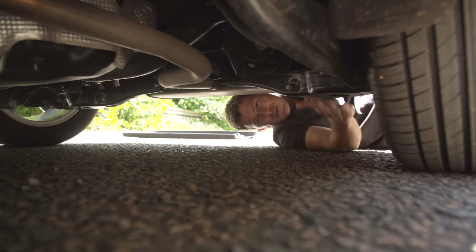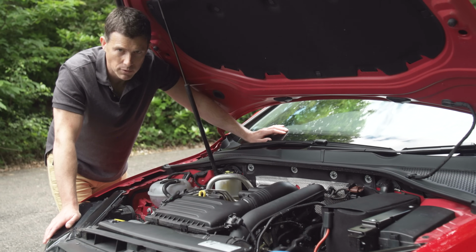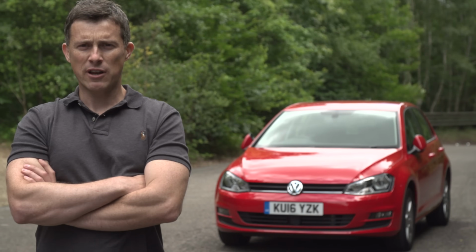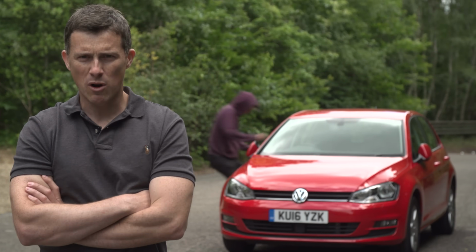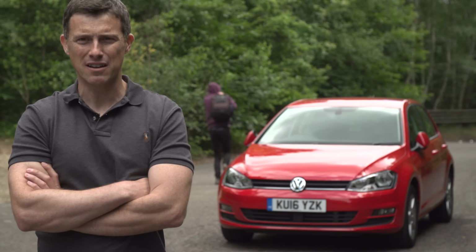Lower powered cars don't get this fully independent rear suspension, though that's something only really hypercritical motoring journalists are going to notice. Avoid the entry-level 1.2 litre petrol engine because it's just deathly slow. The entry-level car is so basic, it doesn't even come with an alarm as standard. I mean, what, is it like the 1980s or something?